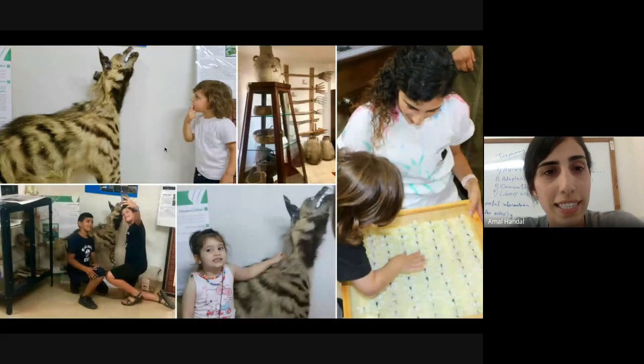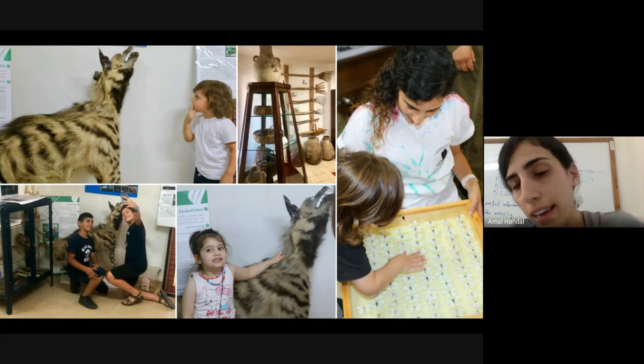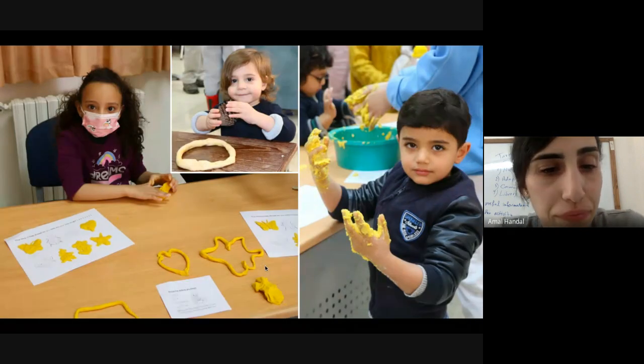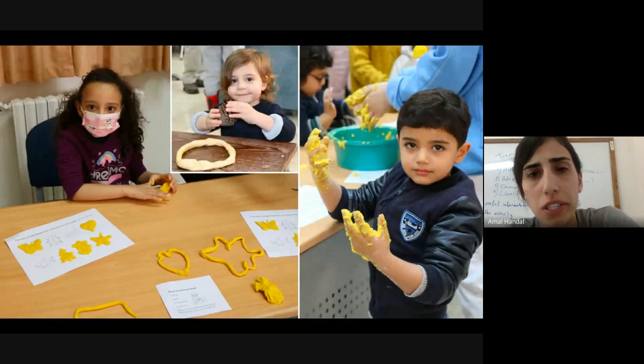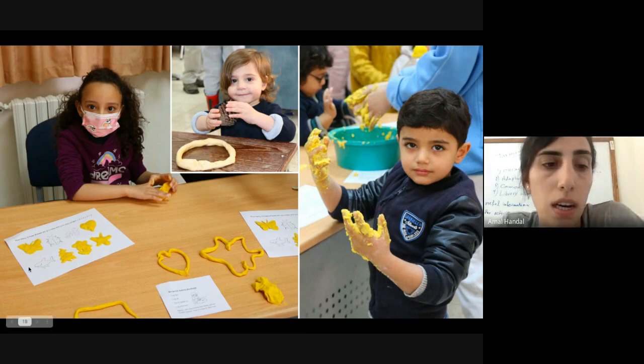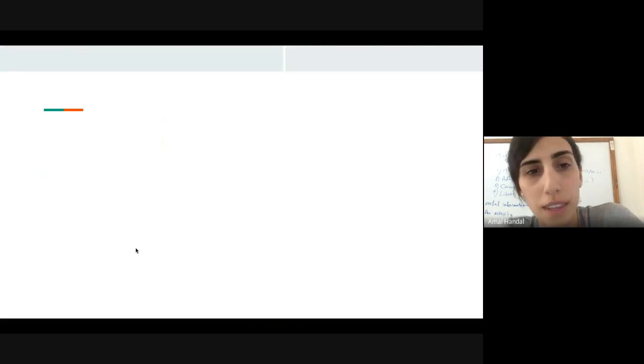So this is our natural history exhibit. This is the hyena. These are some kids enjoying the hyena. This is our ethnography exhibit. And then this is also the natural history exhibit with some butterflies. And this is the Play-Doh day, and these are the 3 to 6-year-old kids. We made Play-Doh together, and then we also had different shapes that they had to make using the Play-Doh.